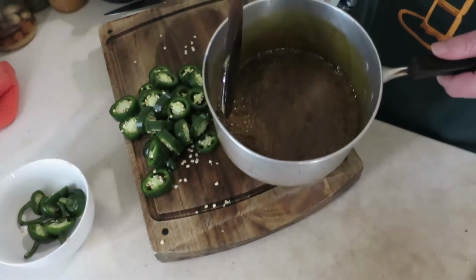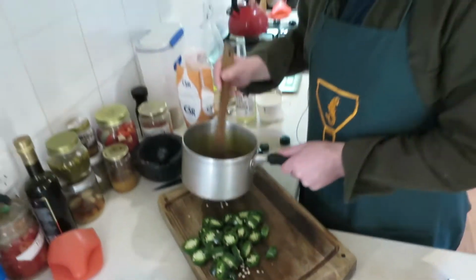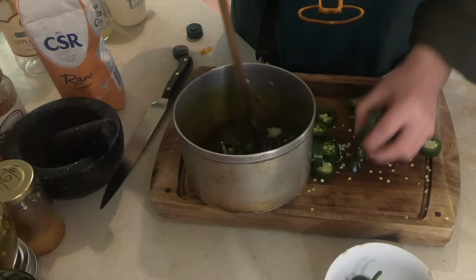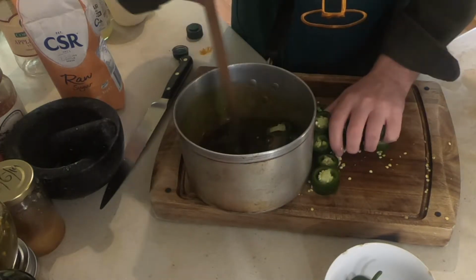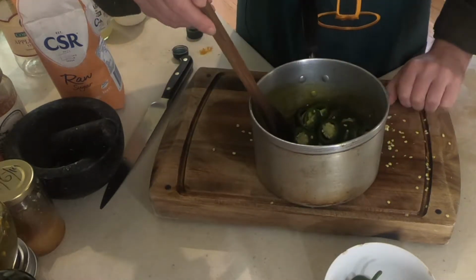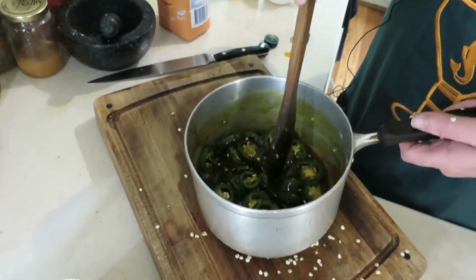You can see it sticking to the pan and dripping off and looking nice and yummy. So pretty much all we need to do is add our jalapenos into here. You want to give them a nice coating. I'm going to pop them back on the heat because they're quite thick and bunched up.